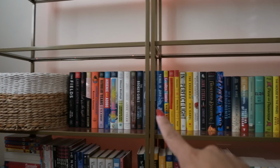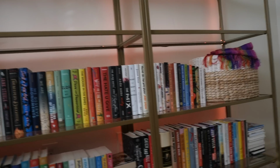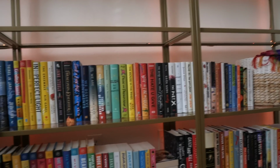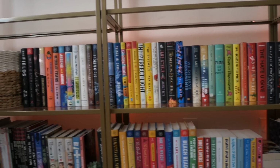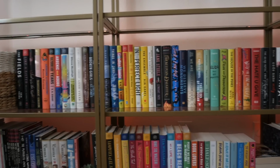This row here is all of my contemporaries and historicals, so non-genre fiction, and it is adult and YA, and I got rid of a lot. Some of the stuff I'm like, am I really doing this? I think I am, friends. So the first three books that I am unhauling are all from Taylor Jenkins Reid.